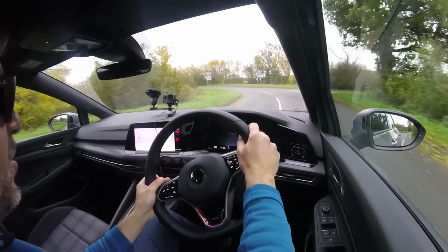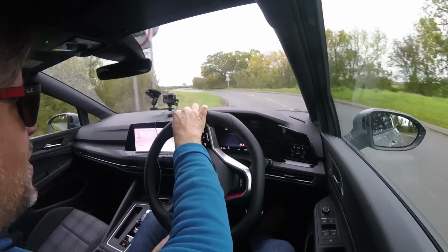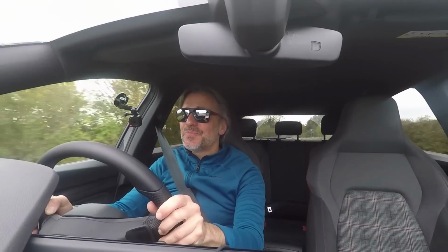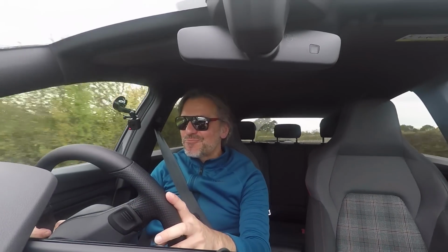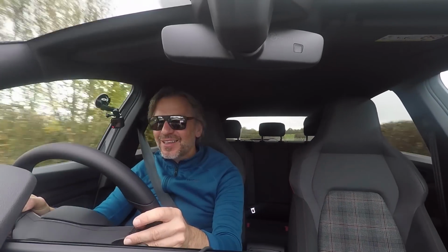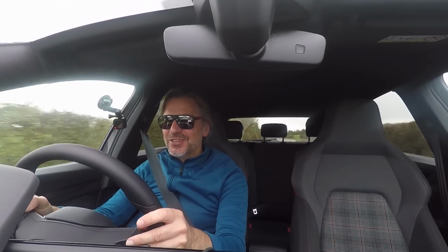So let's just try it here. It's got leaves on it, it's a bit greasy, it's tight. Bloody hell, that was nearly full throttle then, and it didn't run wide at all. That's, yeah, pretty good.